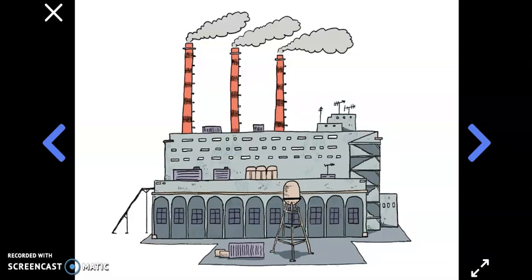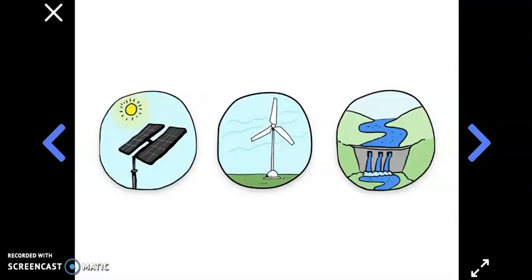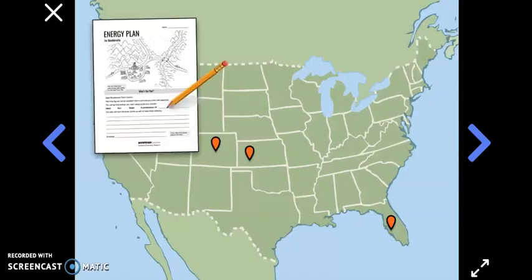To help Boulderville figure out a plan, you'll travel to 3 towns across the United States. These towns don't burn fuel. They use sunlight, wind, and flowing water to make electricity. At each town, you'll gather information. Then, you'll make a plan that will let the people of Boulderville get all the energy they need, without polluting the air. I'll show you how to get started, step by step.